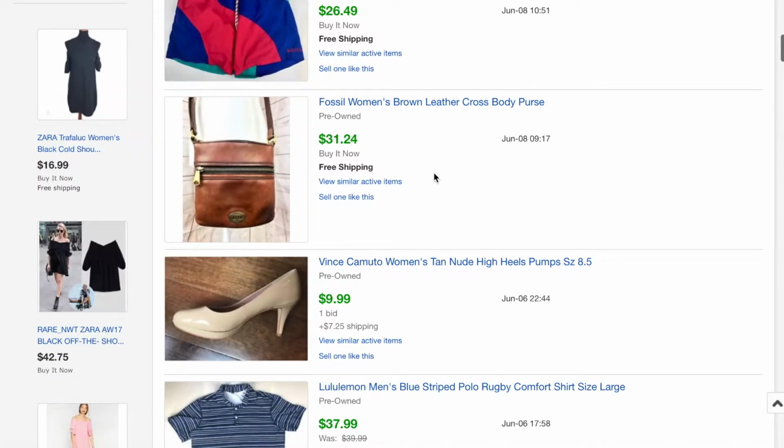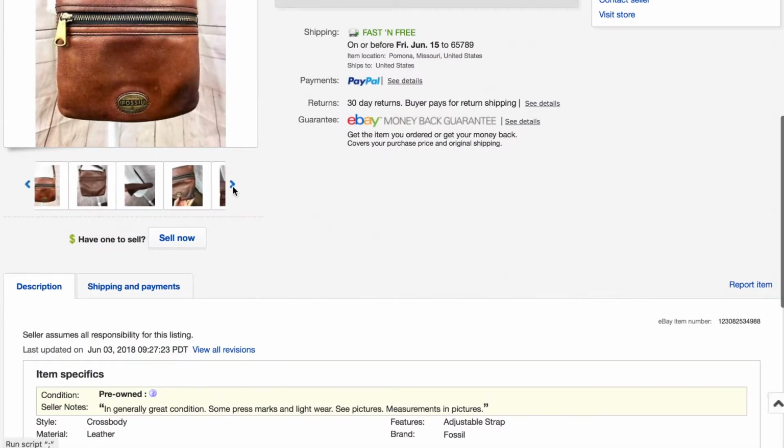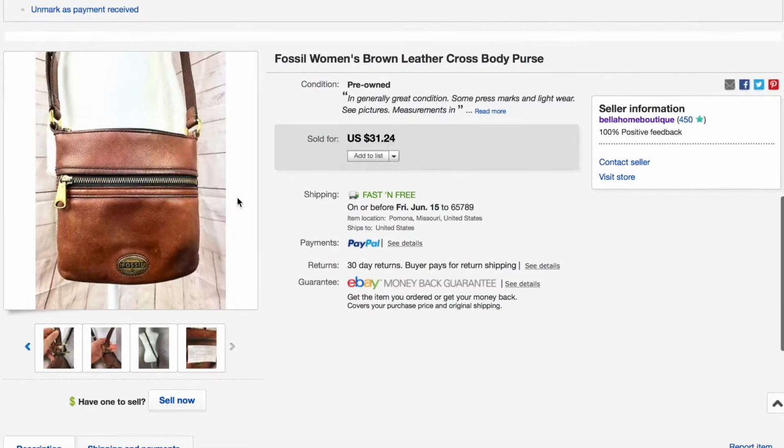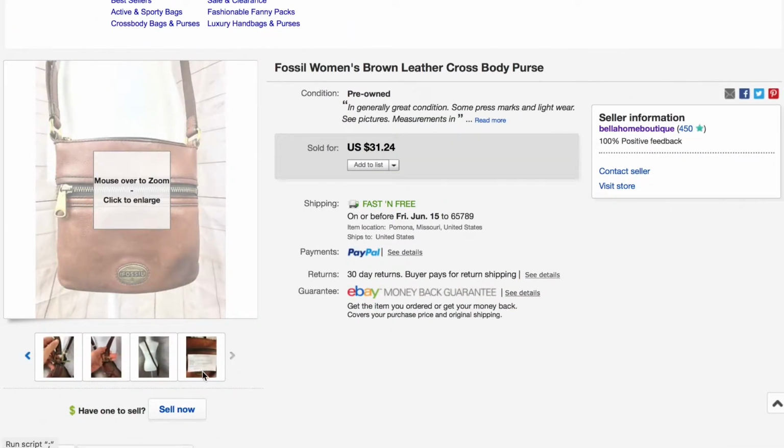Sold this Fossil purse. This was nice. Picked it up at a yard sale for about $5. As long as you can guarantee that it is authentic, you can take a look here. So I think we sold it for $31. We did a lot on the pictures. I thought we put more here on the measurements. Oh, the measurements are in the pictures, excuse me.